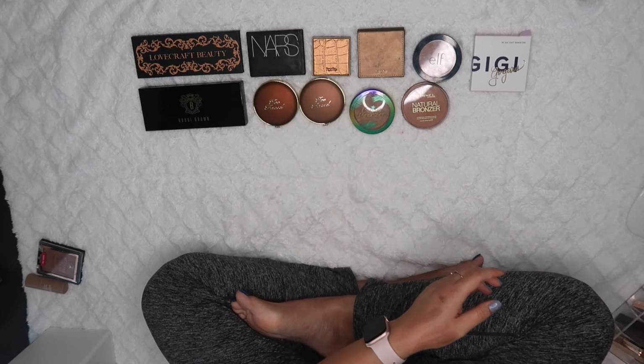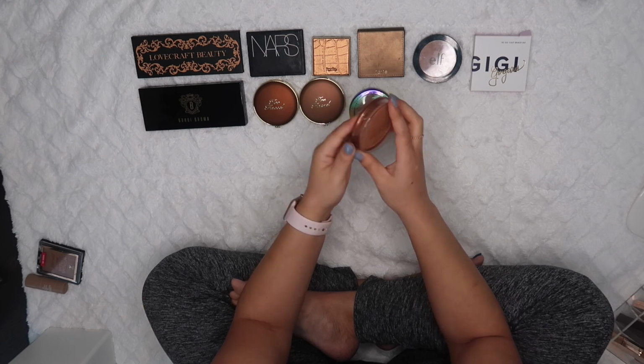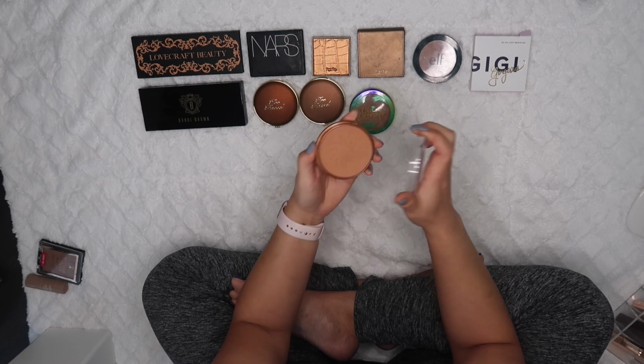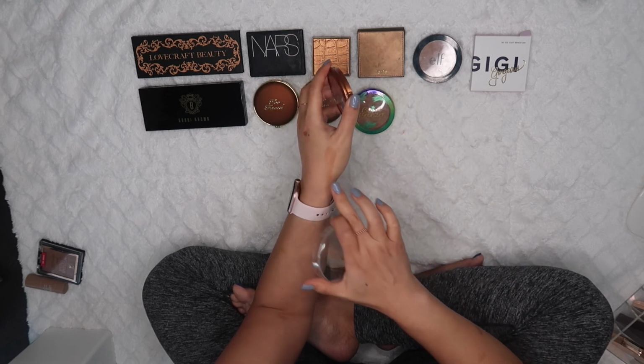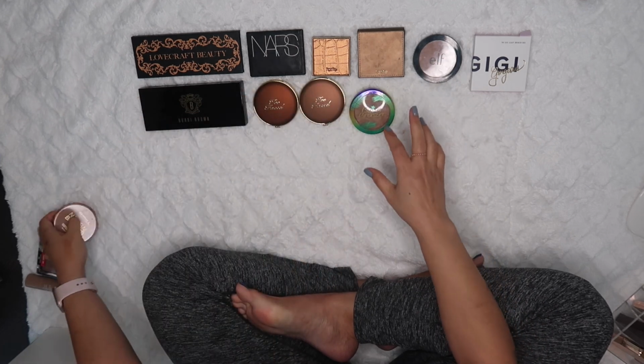So there's that. Then I have this Rimmel Natural Bronzer. It's a waterproof bronzing powder. This is in the color 21 Sunlight. I don't even remember when I got this or how it wears. That's what it looks like. That's pretty, but I'm gonna get rid of it because I have not reached for this in a long time.